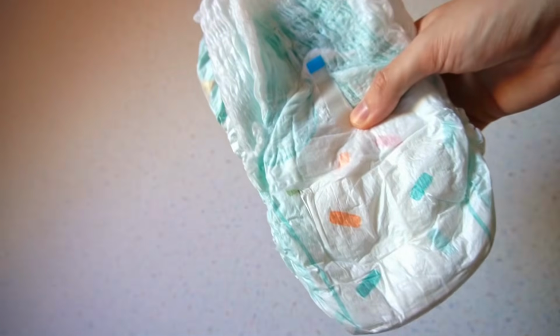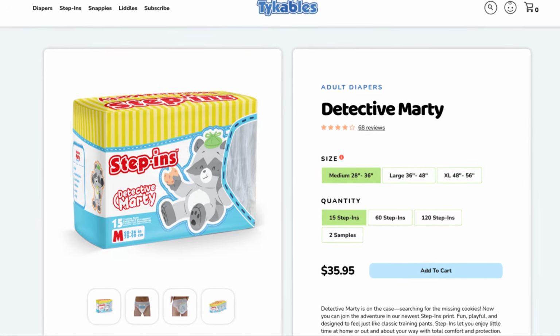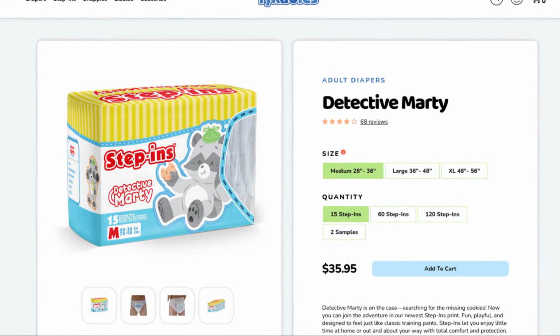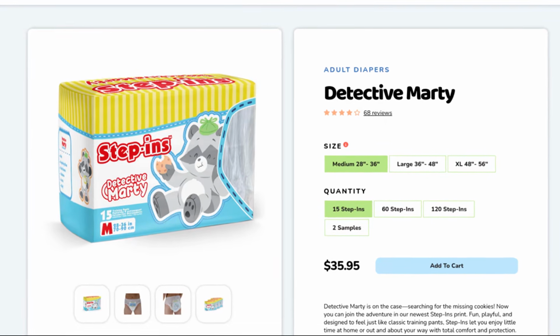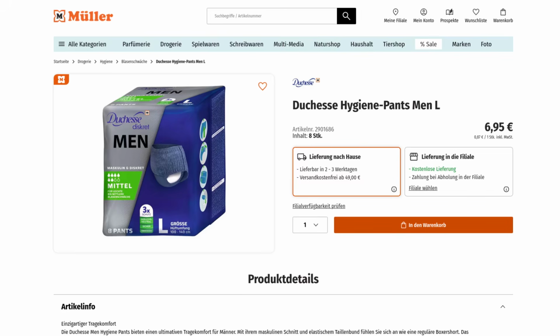The price is a big drawback. Tykables sells the training pants in packs of 15 for around $36. That equates to a unit price of around $2.40, or currently €2.08. Pretty expensive when you consider what pull-ups usually cost. Even for adults, they are available from 87 cents per piece, almost 3 times cheaper. And that's just the comparison among pull-ups.